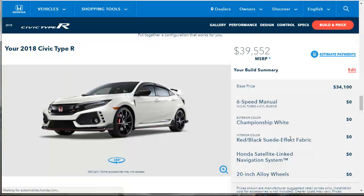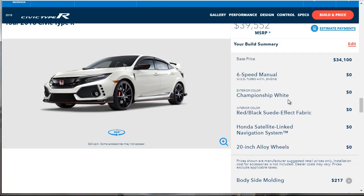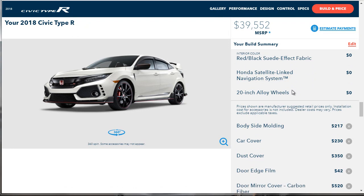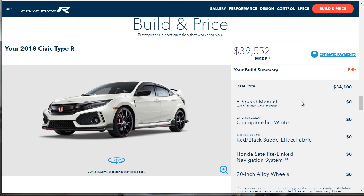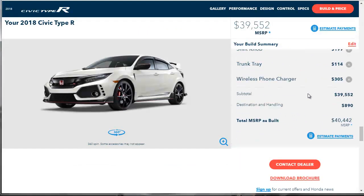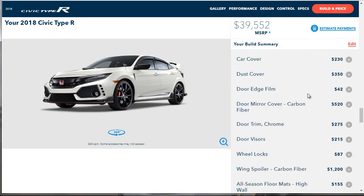Let's jump over to the summary. So the base price was $34,100. The 6-speed manual was a no-cost option. Same with the Championship White, the red with black suede effect fabric, the navigation system, the 20-inch alloy wheels, all that stuff. The car itself was all bundled into one for that $34,100, and we basically added $5,400 to this thing. How much did we add? Does it total it up for us? No, but what did we add?